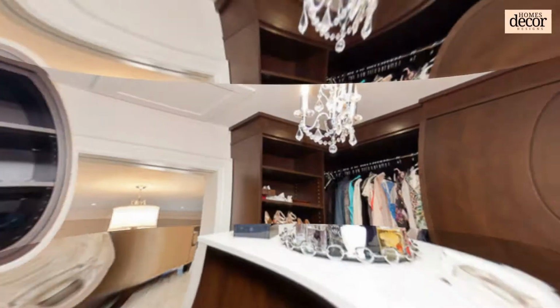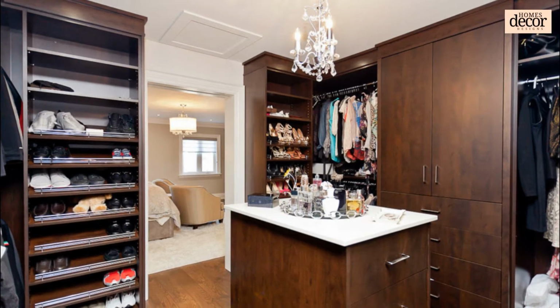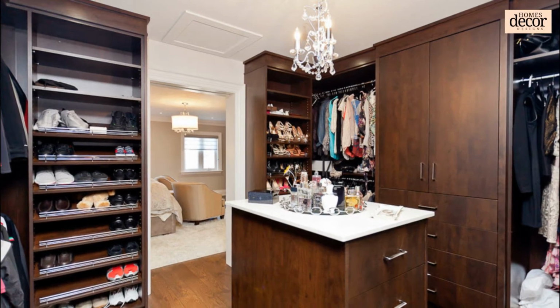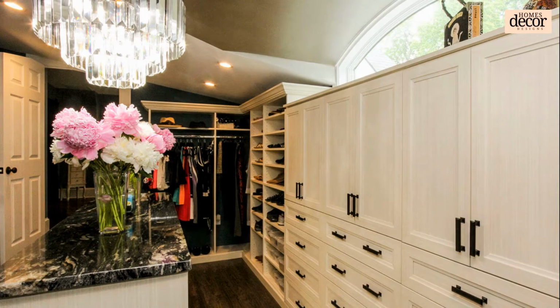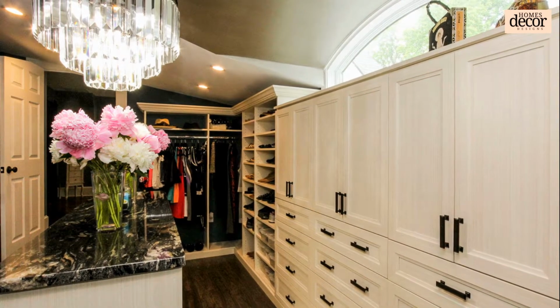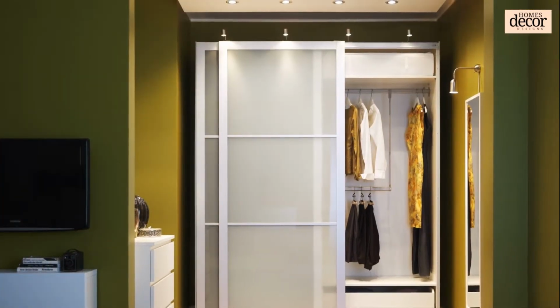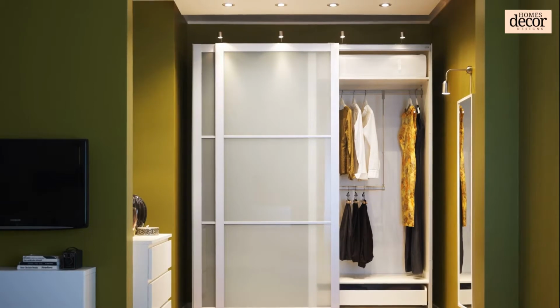A walk-in closet, or walk-in wardrobe, or dressing room, is typically a large closet, wardrobe, or room that is primarily intended for storing clothes, footwear, and other items and being used as a changing room. If you are lucky enough to have a walk-in closet in your home, it is because this type of closet is a lavish yet practical solution to cramped and cluttered closets and the annoyance they usually bring.